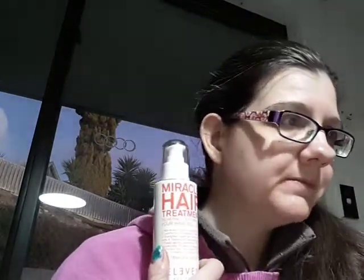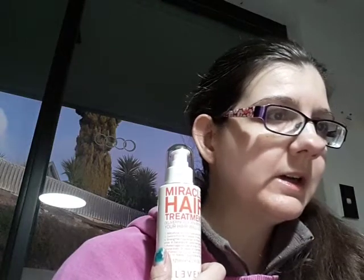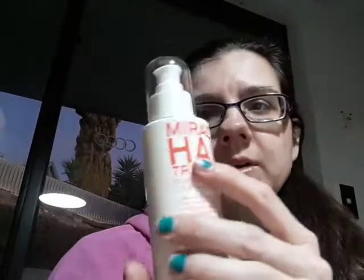For E, I've got this 11 Miracle Hair Treatment. This one's currently 143.91 grams. Started off at 145.87 grams. So I have used almost 2 grams of this, which isn't too bad considering I only use it after I wash my hair, and even then half the time I forget.